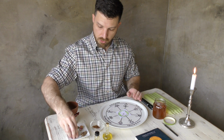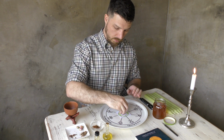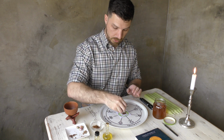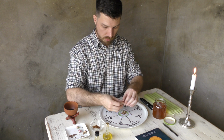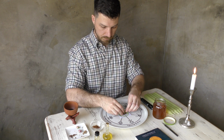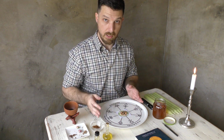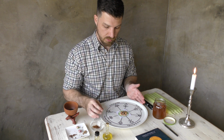So you will then want to take a pinch of the myrtle, pinch of the red clover, some of that rose, all these wonderful love herbs, and you will want to put them onto the seal over the picture that is facing the seal.